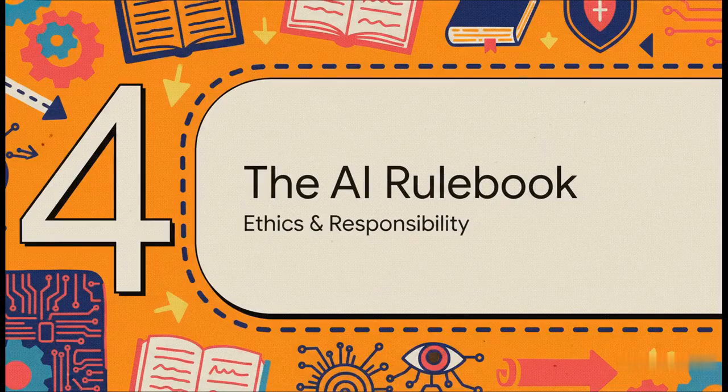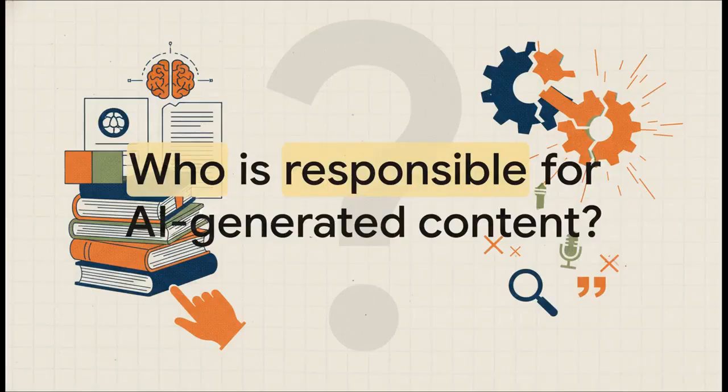But of course, with all this incredible power comes some pretty significant responsibilities. So now we have to talk about the ethical rulebook for using AI in your research. This is crucial. It really boils down to this one single question. It's the most important one you have to ask yourself. If an AI makes a mistake, if it hallucinates a citation, or if it misrepresents some data, who's on the hook for that?